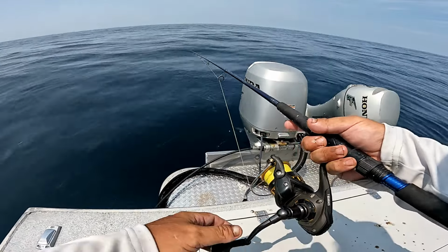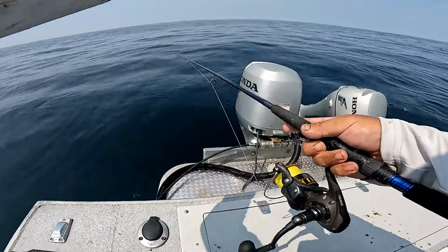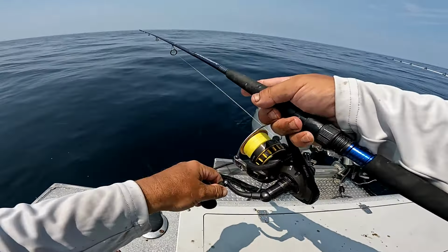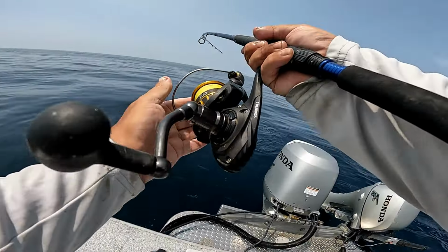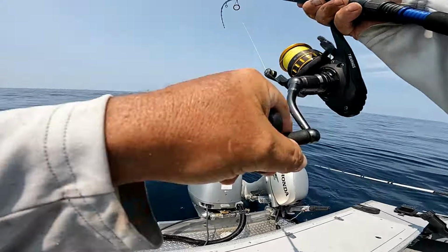Come on, come on. Right out there. See him? He's streaking across. Two of them, they're right side by side. Oh, we got one on, we got one. He's a ripper, he's a ripper. Yes! That's a nice one, Josh.